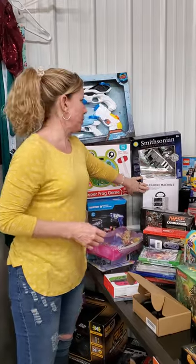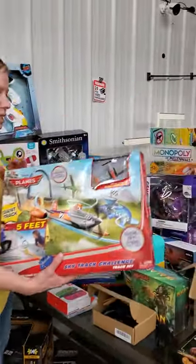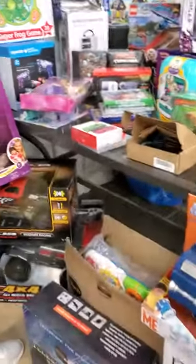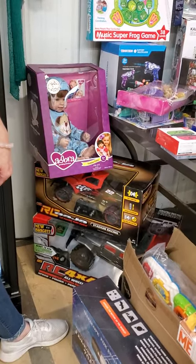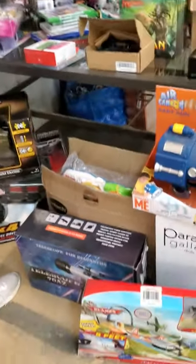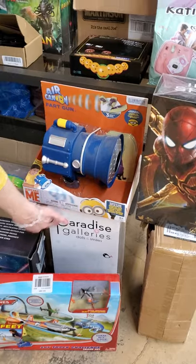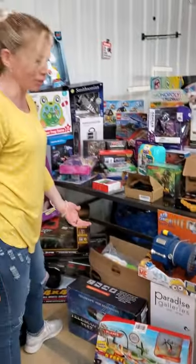We have karaoke machine, Smithsonian. We have Legos back there. We have Disney planes. Down here we have big, nice cars for the kids. Would love that. Baby dolls. We have more telescope down here. This is a really expensive baby doll in here. We got Minion fart gun. I mean, kids love that.